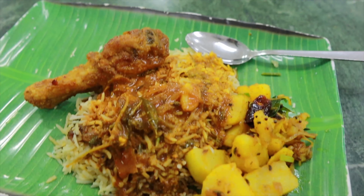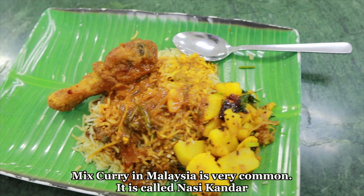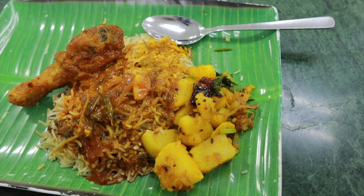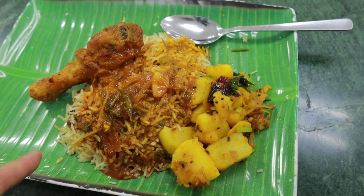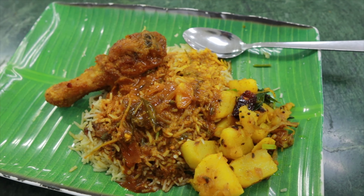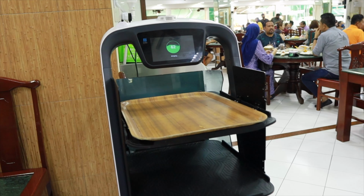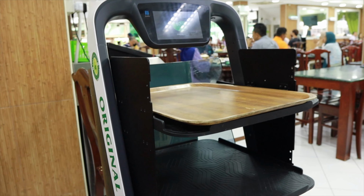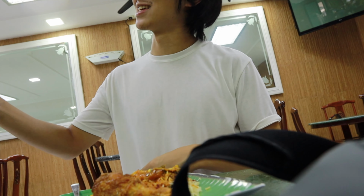So, initially we came here for the roti tisu. However, apparently in the afternoon they don't do roti, so instead we got the curry. So here we've got the chicken with curry. Mixed curry, actually. I'm not too sure what kind of curry there is, but I know the potato. Mixed curry, and then maybe some saffron rice. I'm not too sure, but it's some sort of Indian or Malaysian rice, and I've got chicken as well. Another thing I noticed, they've got these robots running around collecting the dishes. Pretty cool.